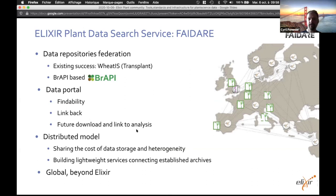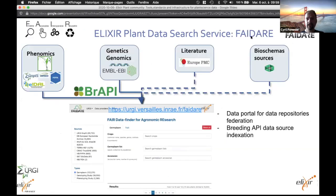So it is a distributed model, once again, to share the cost of data storage and heterogeneity. And furthermore, it's global and goes beyond ELIXIR. This ELIXIR plant data search service, named FEDER, is currently indexing phenomics datasets from different genomic databases: GNPIS in France, IPK in Germany, both being under the umbrella of Emphasis, PIPA in Belgium, etc. And the interest is that it brings a very strong connection to genetics and genomics data available at EBI, both through the breeding API and through this portal available at this URL.